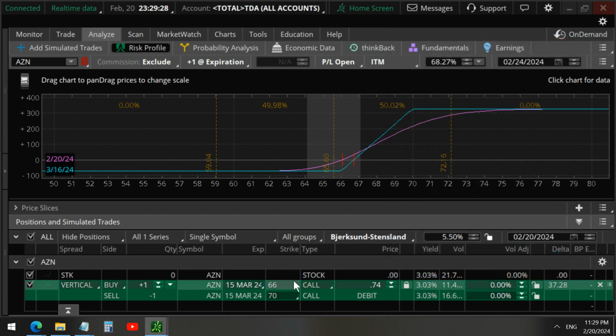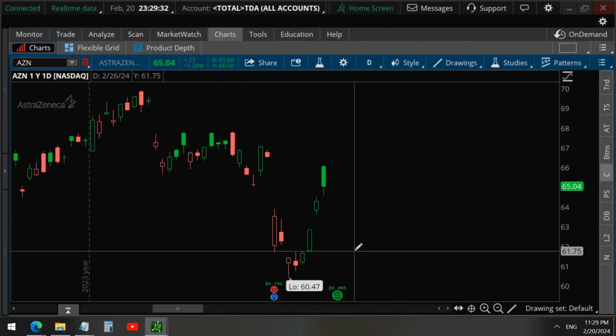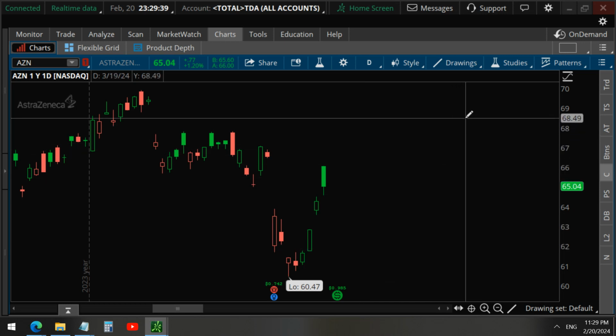Let us know what you think about this trade. Do you think it'll continue to go up or not?